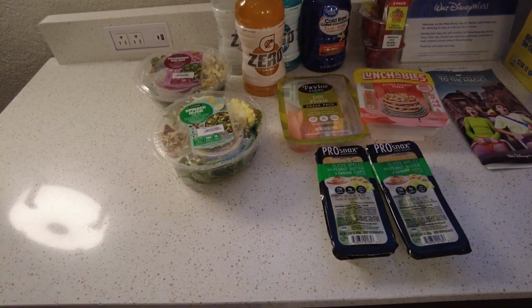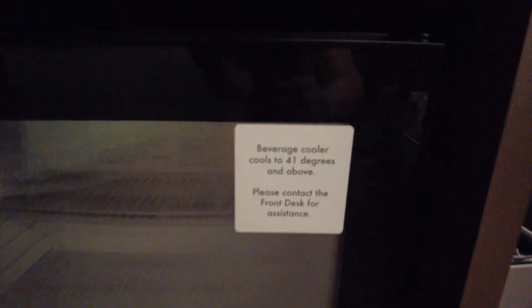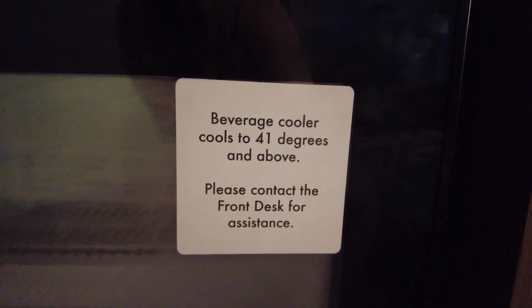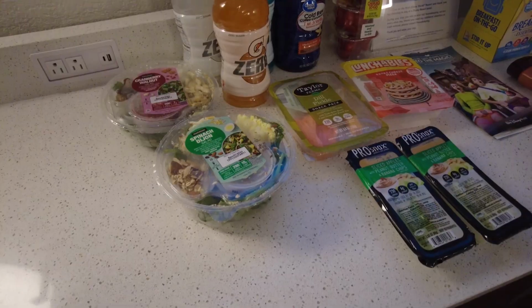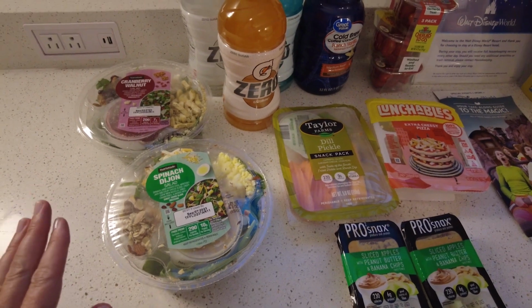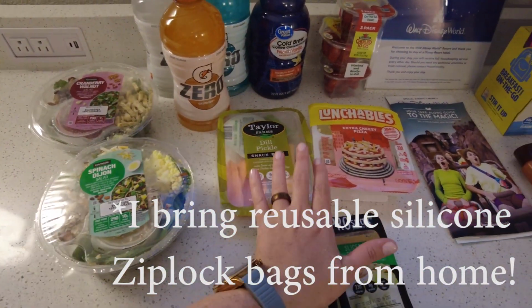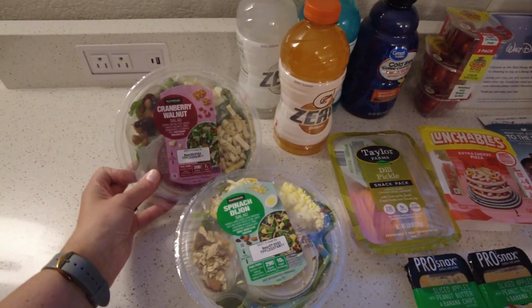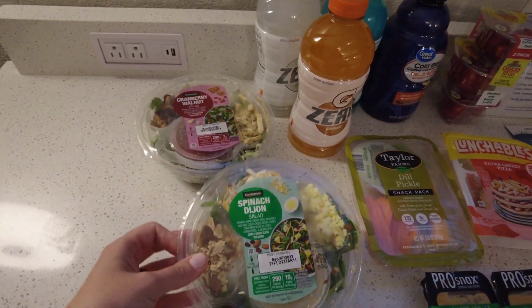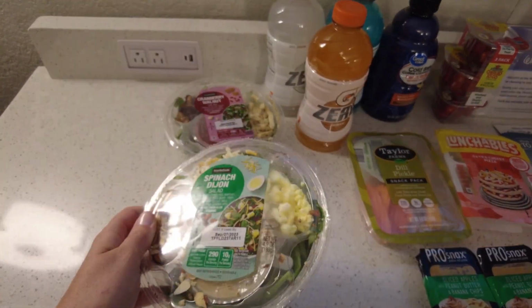So just a few cold items. Keep in mind, when you're staying at most Disney resorts, you have a beverage cooler, which only cools to 41 degrees and above. It is not rated as an actual mini fridge to keep things cool. So what I'm going to do is I'm going to go to the vending machine and fill a Ziploc bag up with some ice to put on top of the cold stuff that needs to stay cold to keep it at a safe temp. So I've got 2 salads for me. These were like $3 or $4 a piece.